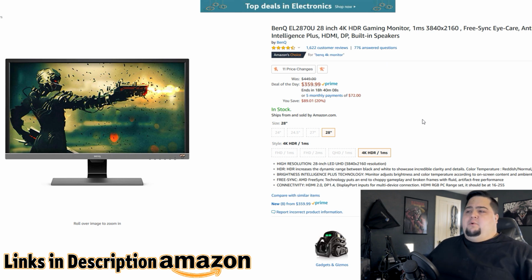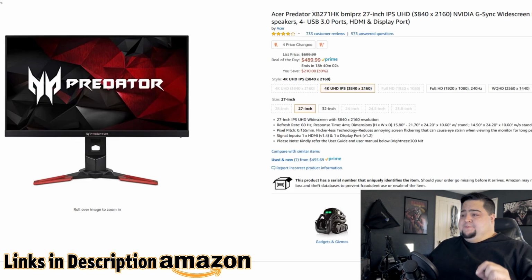So if those things are important to you, then this might be the better buy for you if you've got more in the budget for a 28-inch 4K monitor. Another 4K monitor here. A lot of 4K monitors on sale today. This is another one that I've used. This one is, again, going up in price a bit.